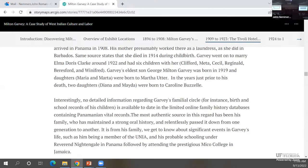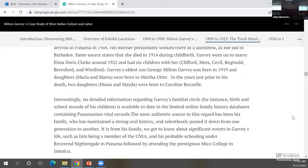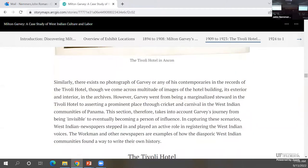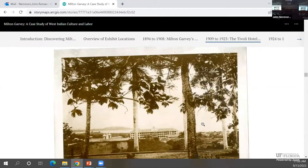This section in the beginning talks a little bit about his biographical details, some of which have already been taken into account by my colleagues. So it talks about his mother and his marriage and his six children, and then it gradually moves towards his role as a steward in the Tivoli Hotel. This also has some images of the Tivoli Hotel. So this is the Tivoli Hotel in Ancon, as you can see.